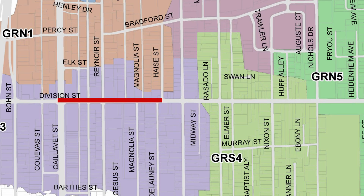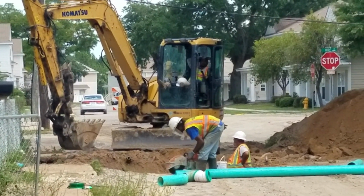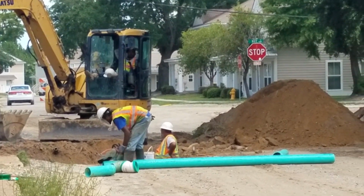On Division Street, east of Kivet, there are two separate runs of storm drain. There's one on the south side of Division and there's one on the north side of Division. We have two crews working simultaneously on Division from Nixon Street heading west to Lemieux to finish this storm drain by the end of September. Once this is complete, we can start installing the road base and then base course of asphalt.